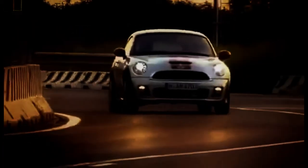The John Cooper Works Coupe is powered by the 1.6-litre twin-scroll turbocharged engine with an impressive acceleration kick of 0 to 97 kilometers per hour in just 6.1 seconds. It's now the highest performing car in terms of acceleration and top speed that Mini's got. It's sleek, lightweight, with an angled roof to lower the centre of gravity and enhance speed.